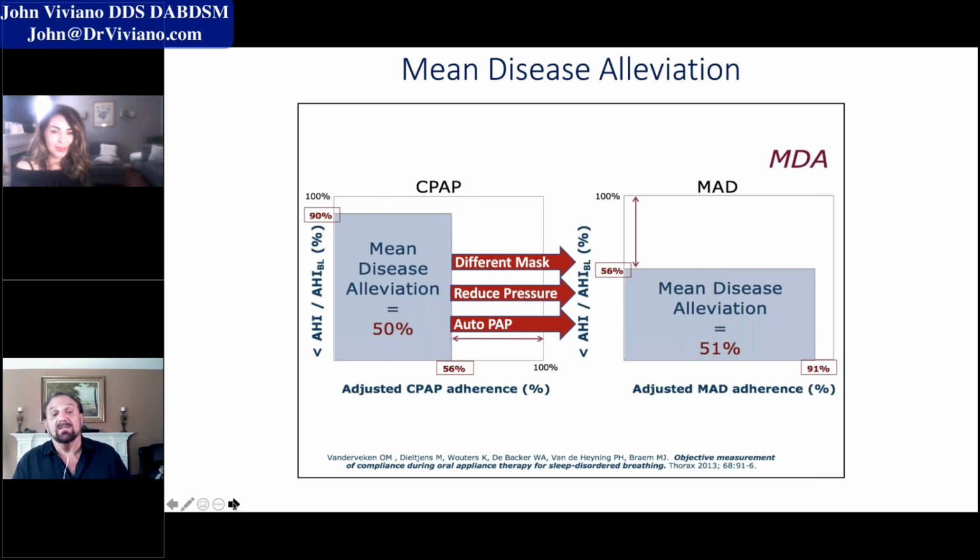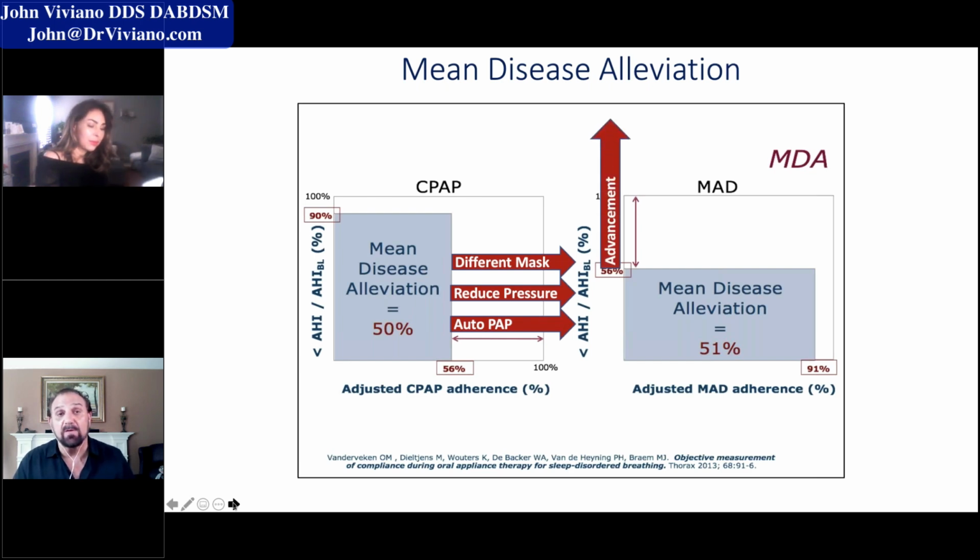So oral appliances, the mean disease alleviation is 51%. The Achilles heel for oral appliances, very high compliance at 91%, but it doesn't always get rid of the apnea. The residual apnea is still there, and in this particular study, about 44% of cases. So what do you do for those individuals? Well, you can try and advance them further. And with appliance wear, the ability to advance further increases with time. So they initially get their appliance, they may be maxed out at a certain position. Well, 3, 4, 5 months later, maybe they could go that much more forward and be able to get into a more efficacious position now that their body is letting them accommodate to that advancement. So that's something that can be tried.